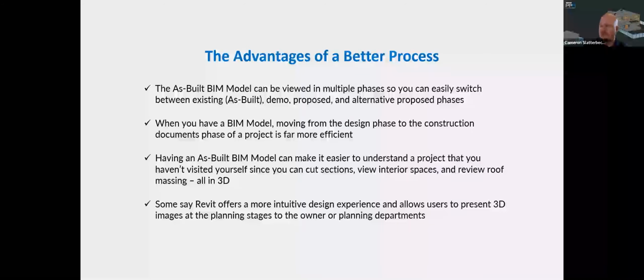When you have a BIM model, moving from the design phase to the construction documents phase of a project is far more efficient. Having an as-built BIM model can make it easier to understand a project that you haven't visited yourself, since you can cut sections, you can view interior spaces, and review that massing all in 3D. And then some say Revit offers a more intuitive design experience, and it allows users to present 3D images at the planning stages to the owner, planning departments, parties like that.